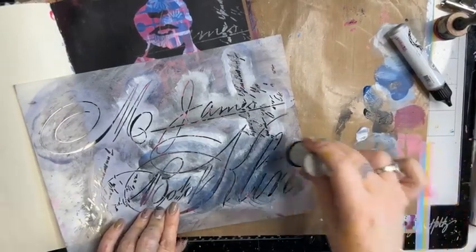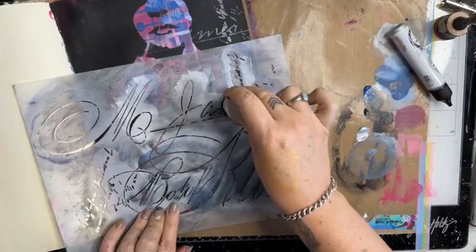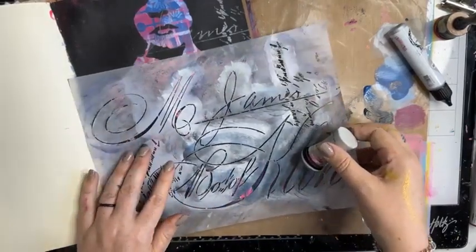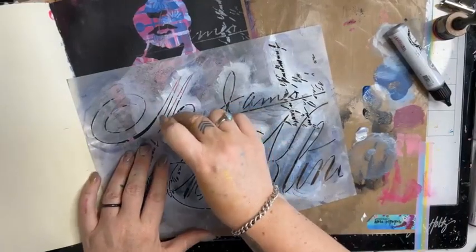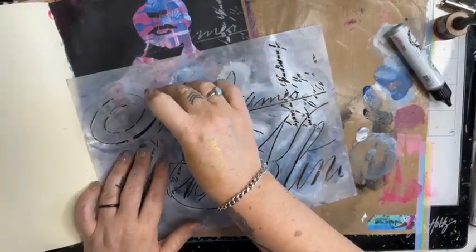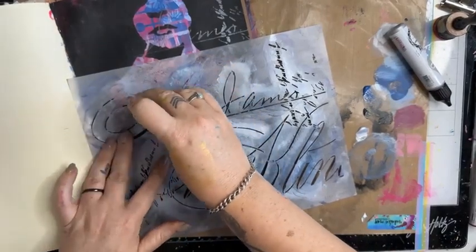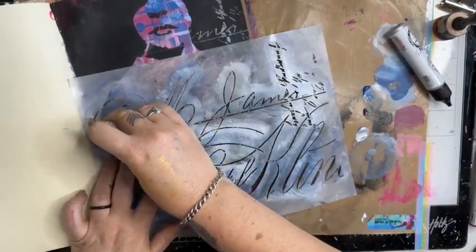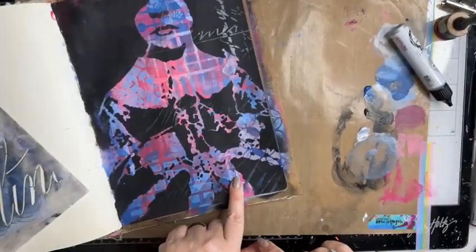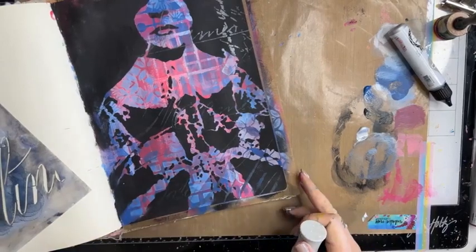So I didn't want to use this silver just by itself. I was concerned that it was going to be a little too strong. So that's why I've mixed in the black with it, just to lighten my fear level a little. And we're starting to see this nice little pattern hang over the top.